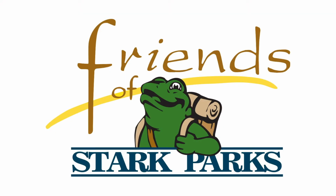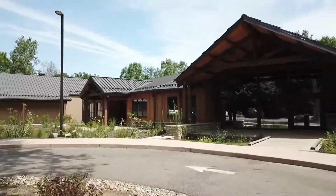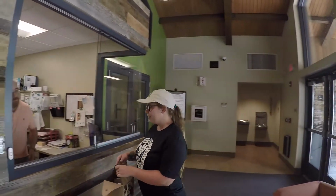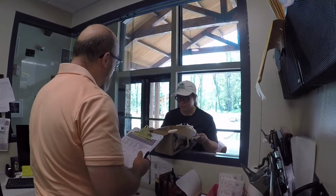This year at Stark Park's Wildlife Conservation Center, we have been busy with over 200 more intakes than we have had in previous years. Our new building, the Joseph J. and Helen M. Summer Wildlife Conservation Center, has allowed us to increase our capacity and treat more complicated patients. We are on track to exceed over 2,000 patients this year.